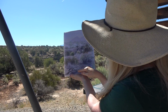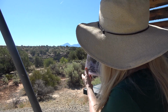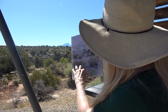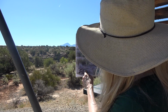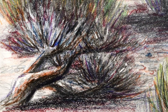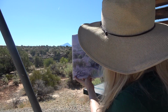Now, one thing here in the front, I've reserved that this is going to get the darkest darks along this twisted cedar, dead cedar. So I laid all this in, and it wasn't glowing sufficiently against the dark bush behind it. So with my eraser, I just came in and erased lightly parts of this, and then it started to look like it was glowing against the background.